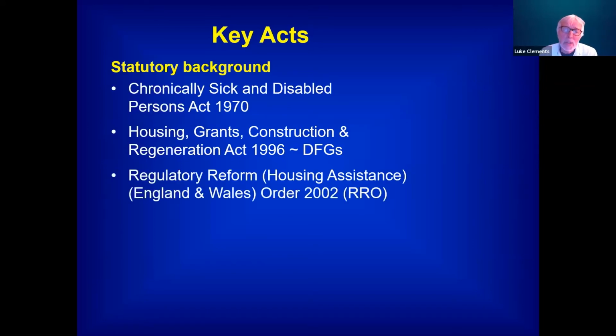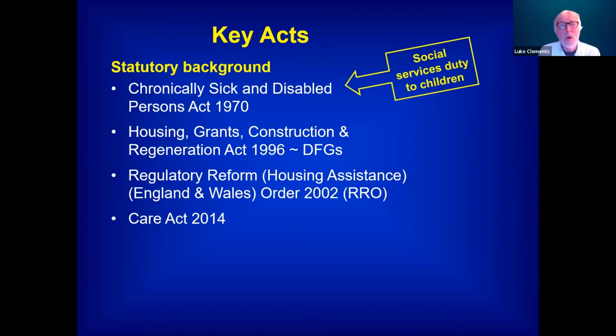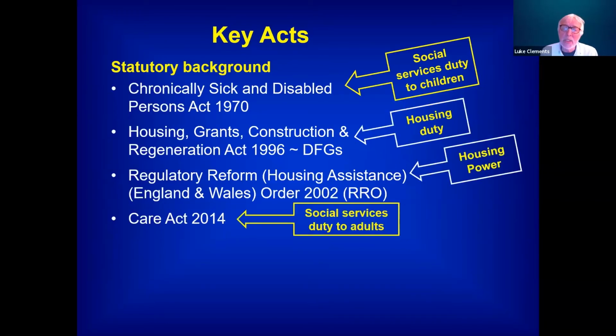If the housing grant isn't available, or if it's insufficient, because as you'll all know, it's limited in England to £30,000, the housing authority has powers to top that up. If the adaptation is for an adult, then it's not done under the Chronically Sick and Disabled Persons Act, it's done under the Care Act if you're social services. So you've got this mix of acts of housing and social services.